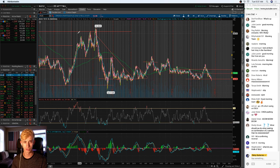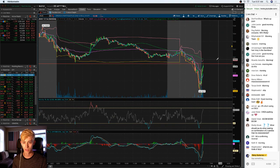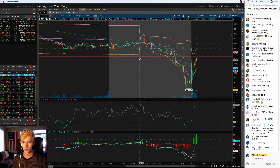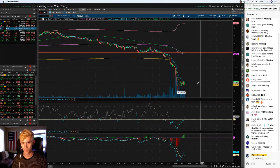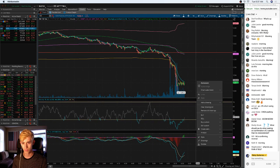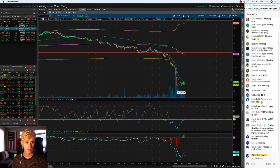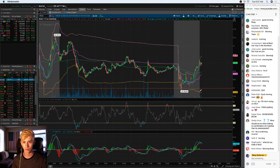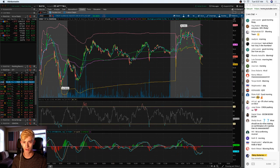So JNUG should still be pulling back. I got an alert that JDST made higher highs. Wow, okay. It's reversing. /GC. IQ pulled back, perfect. DCAS reversing right back up. So NUGT pulling right back down.